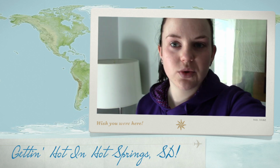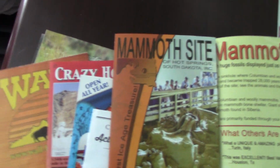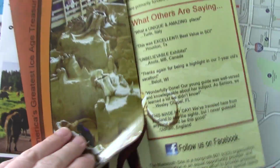Morning on day 2 of our South Dakota adventures. Today we are going to Hot Springs, South Dakota, which is about an hour away from us, and we are going to look at some mammoths. We're going to this Mammoth Site where they actually discovered like 50 mammoths, and they are all excavated in the rock all around you, and you can walk around and stuff. Let's see, it's this Mammoth Site of Hot Springs. Yeah, so it should be cool.